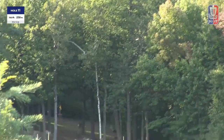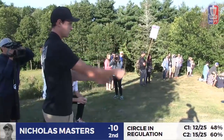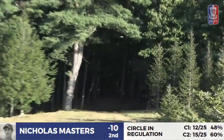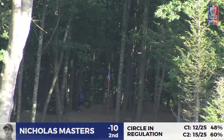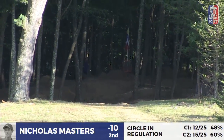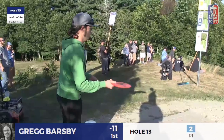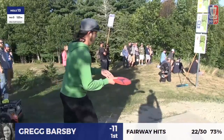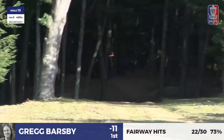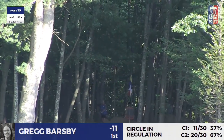Gregg Barsby's shot does not turn, and he looks. And that is looking good. Just needs a filter through the trees. And what a shot! And Barsby keeping it nice and low. It stands up, it turns left, it's going to push right. It doesn't have enough room to do so.